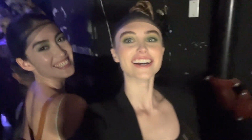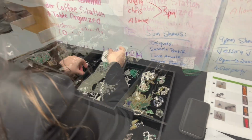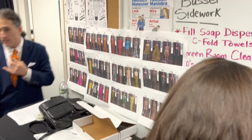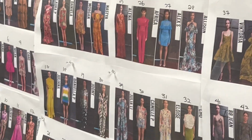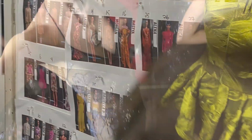Backstage with Cammy, and we're gonna get dressed for the show. Naeem did a collaboration with this beautiful jewelry designer, so we each got bedazzled in jewels. This is the lineup. You can see where each girl's look is and where she is in the line.